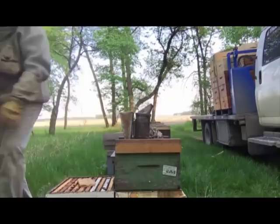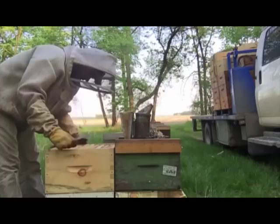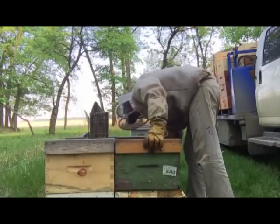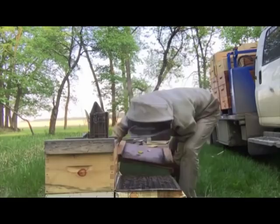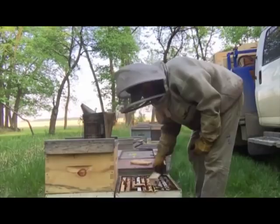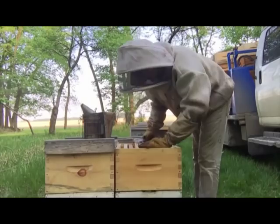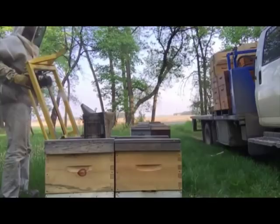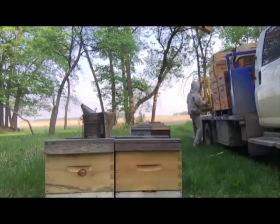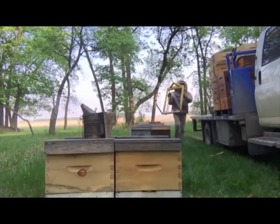So what we're going to do now is put a second box up on top, so we allow that queen to expand up into the second. Okay, so now this honey box is on top.